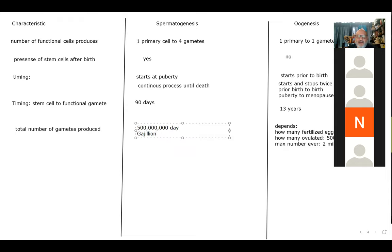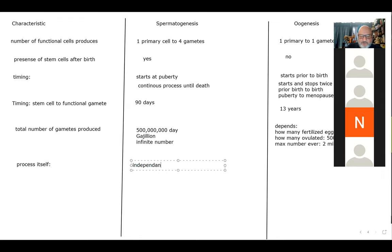Right. I mean, it's astronomical. It might as well be an infinite number. We're talking about such astronomical differences. And there's one more big one. It may not be as obvious off the start, but the process itself. In males, notice this is an independent process. We start at that stem cell, we get 4 gametes. As long as we have the hormones to regulate the process, nothing else is required to complete it.